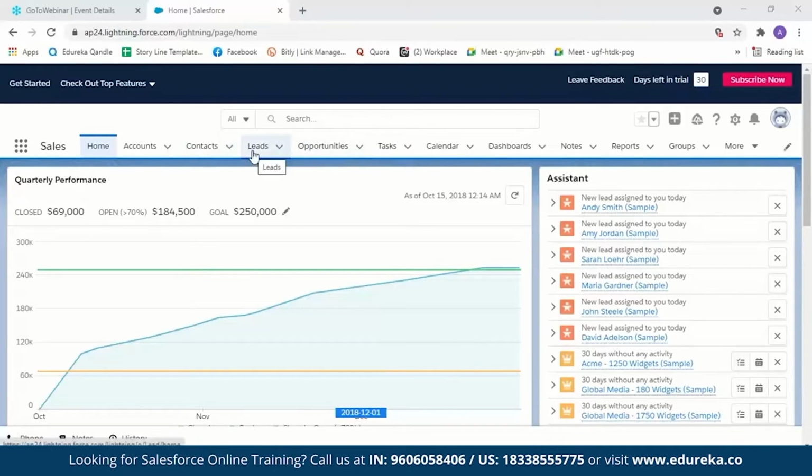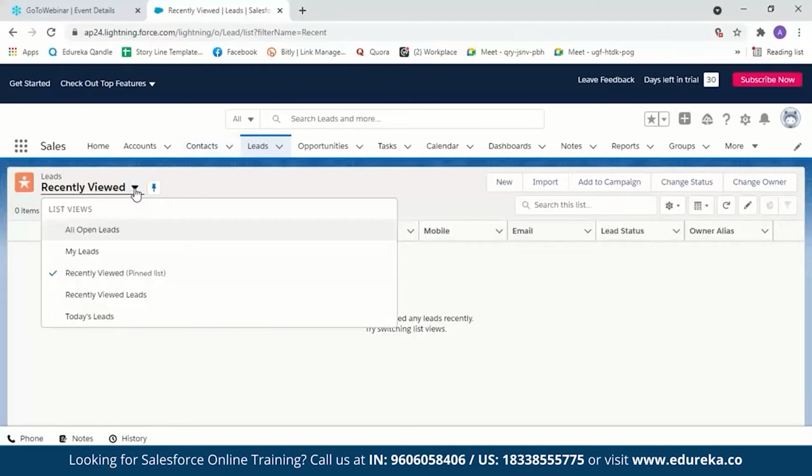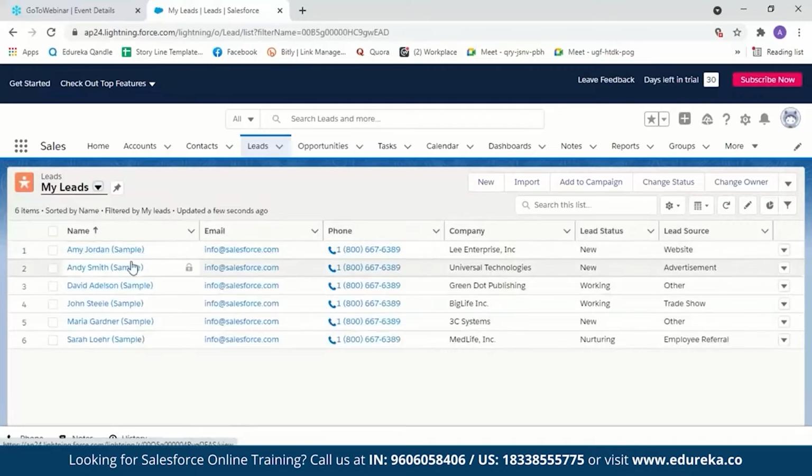Now a lead is basically a customer who is interested in your product. So let us say a customer inquired about your particular product. Now he would become a lead. So for our demo, let us first create a lead. When I click on leads, you will see I have no recently viewed leads. When I click on this, you can filter the leads. We have my leads. These are the sample leads which are already present. So let me create a new lead.